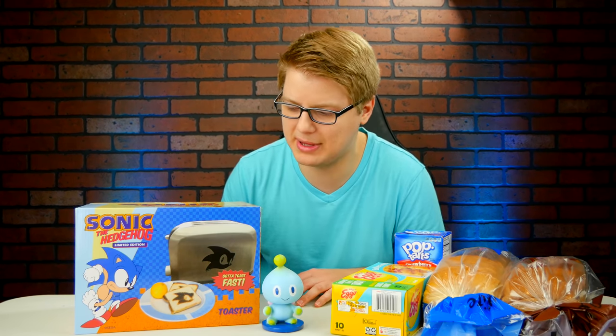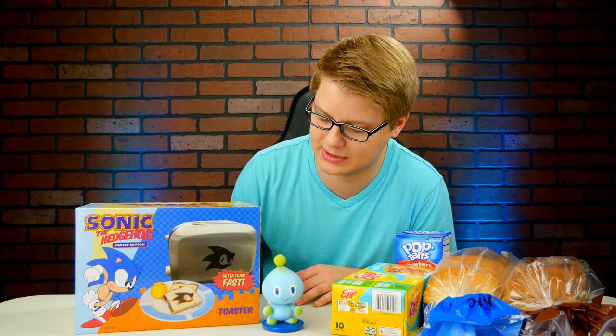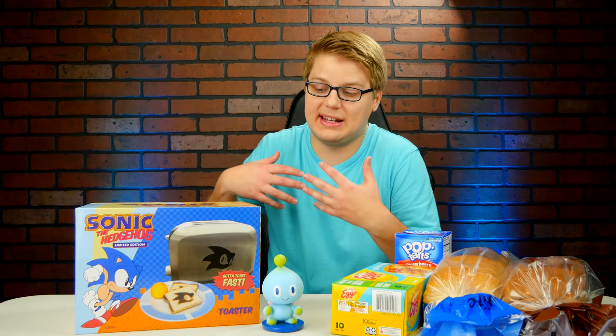I can't really remember how much this was. Maybe like $50. Is that expensive for a toaster? I'm not really sure. Some toasters can be that much, I think, but maybe on the higher end. I feel like most toasters are cheaper than $50. So, I kind of have high expectations for this.